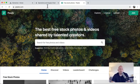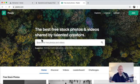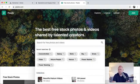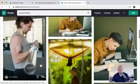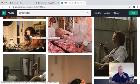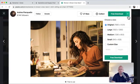So if we see on this Apple website, she kind of looks like she's concentrating, so maybe I'll just type in concentration. Go ahead and press enter, and let's look for something that might work. All right, so I found an image that I like, and now it's going to say that we can download it for free and which size. We don't want to download the original size because it's way too big for our website and it'll actually make our website slow. So the perfect size is the large size, and then we can do free download.